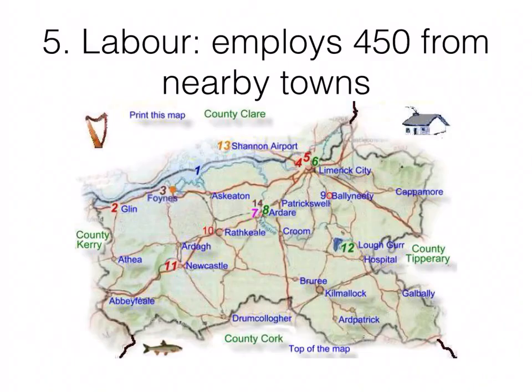And finally then the labour force. Was there a labour force locally for them to employ people? Yes, they employ 450 people. It's a mix of people from engineers and general operators, general labourers, and office workers. So they employ them from nearby towns such as Newcastle West, Rathkeale, Foynes, Askeaton, Limerick City.